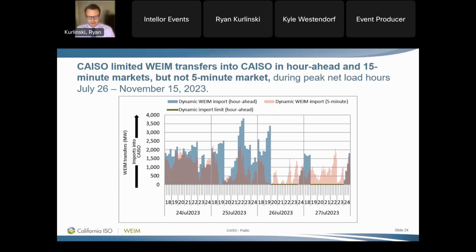So what this chart is showing here are the dynamic WEIM import transfers into CAISO from some of the tightest days in the year, July 24th and July 27th. The blue bars show dynamic WEIM import transfers into CAISO in the hour-ahead market. The red bars show the dynamic WEIM transfers into the CAISO balancing area in the 5-minute market. The green line on July 26th and July 27th shows the hours in which the ISO began implementing the limit of WEIM transfers into CAISO in the hour-ahead and 15-minute market. So what we notice here, let's say look at July 25th, we see in the blue bars WEIM transfers in the hour-ahead market into CAISO during most hours, during all hours.